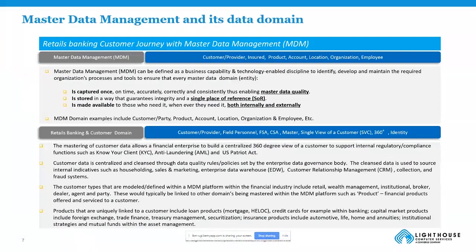The first thing in master data management is that we want to make sure we capture the data one time.